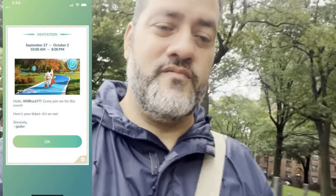Shout out to Japan Lover for the ticket. So yeah, we have to walk like 5K to check out those researches, and I might as well do it because I am working. So yeah, get the time. Let's go get it.